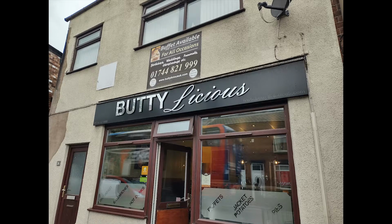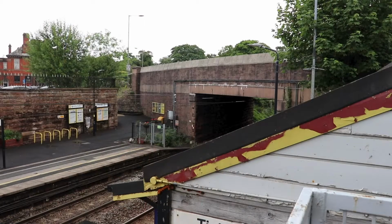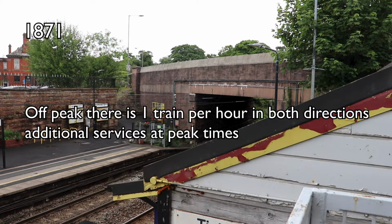Although there are no catering facilities at this station, just a short walk away there is this fantastic cafe which provides you with hot and cold food and beverages. The statistics for Thatto Heath are that it opened in 1871, it currently has 1 train per hour off peak in both directions with additional services at peak times, and the entry and exit figures for 2019-2020 were 157,572.